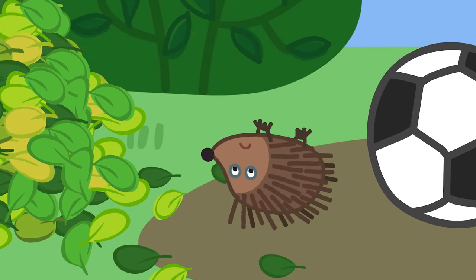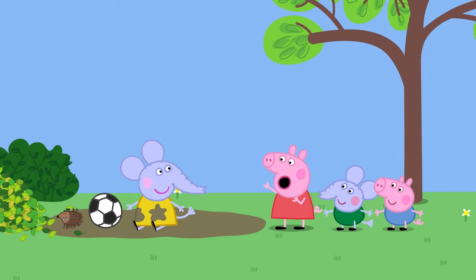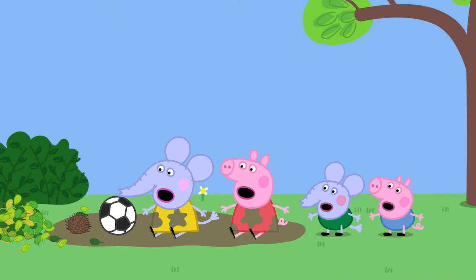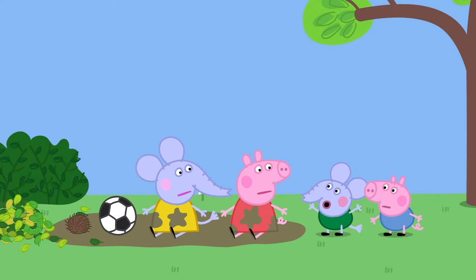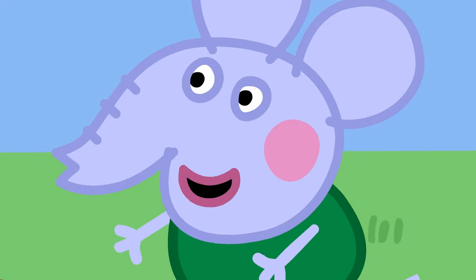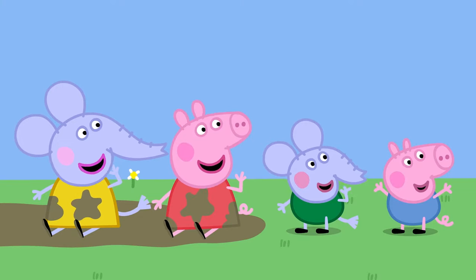The hedgehog has slipped in the muddy puddle too. Don't worry, we'll help you get out. Whoa! The hedgehog has become a prickly ball, but Edmund knows what to do. We need to get some help from a grown-up because the hedgehog is lost and prickly and we need to be careful. Oh! Mummy Pig!